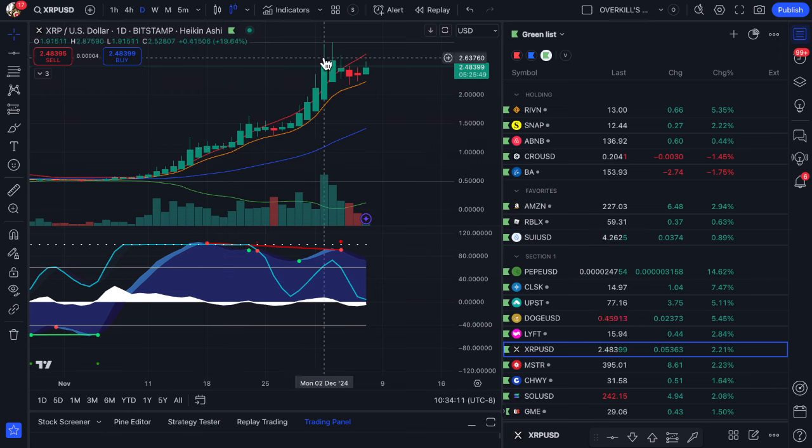I mean, when you go 400% in the matter of a month, it just doesn't happen all the time. I've been trading for 8 years, and I don't think I've ever seen this happen. Something like this has never happened since GameStop back in COVID. That's the last time I've seen a move like this. So, again, it's not always going to get you out on the top, especially in situations like XRP right here.